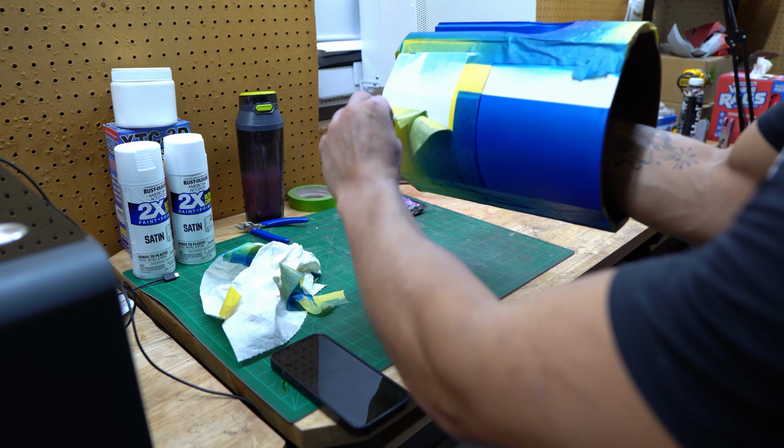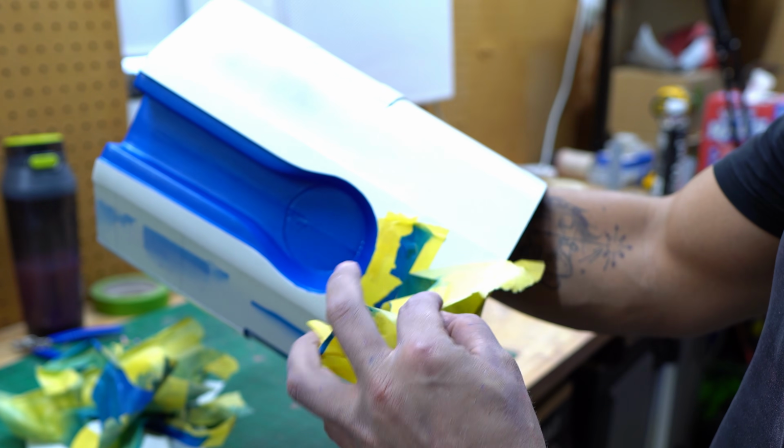Peeling the tape off of this was very cathartic. It is always just fun to peel those really nice lines after you spend time masking something off. You'll spend an hour masking it off and a couple seconds peeling it, but it is absolutely worth it.